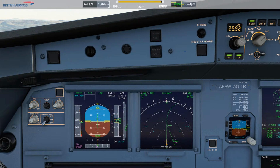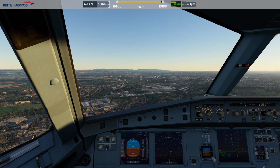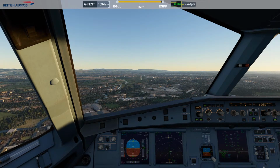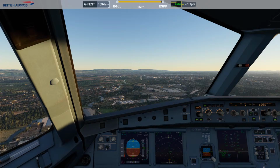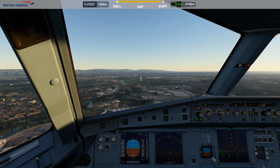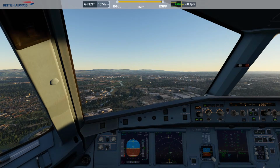Okay, glide slope's locked on, and we're a little bit high, so we'll now descend into that. That's good. 1,000. And the other piece of excitement that we've got to look forwards to is the reverse thrust wasn't working when I tested it earlier on. The key I've got it assigned to wasn't working, so I think it should be F2, but I don't think it worked. How exciting.